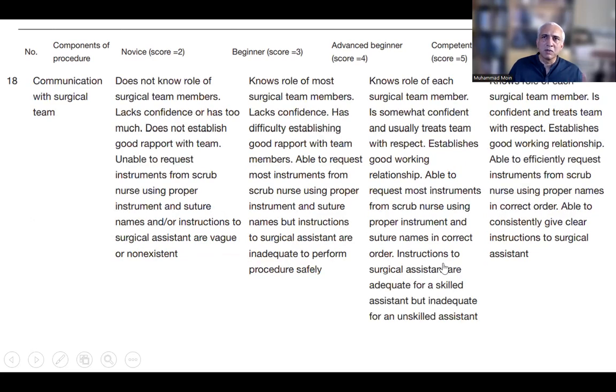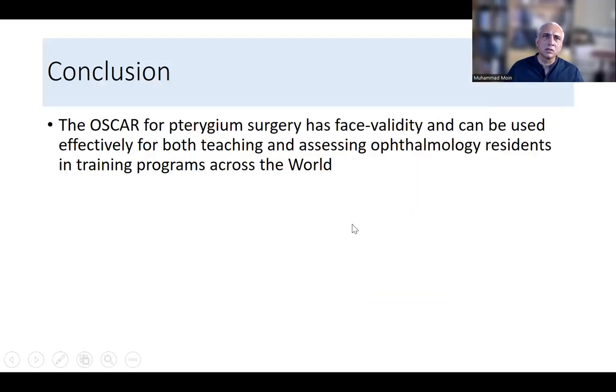Then communication with the surgical team: knows the role of each member and treats them with respect, establishes a good working relationship, and effectively requests instruments from the scrub nurse, because that is very important. Because when you're looking under the microscope, you do not move your head to the side and say, give me this forceps. You just say, give me suture tying forceps, and she puts it in your hand in the right direction, so you don't have to fumble with it. You just go in and do the surgery.